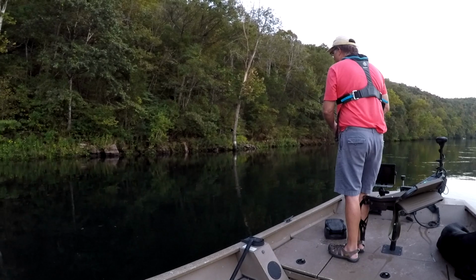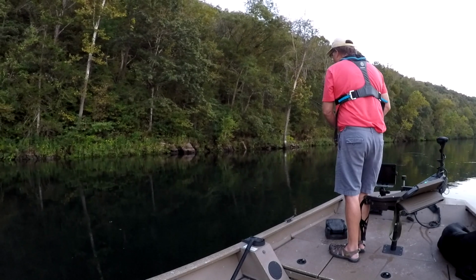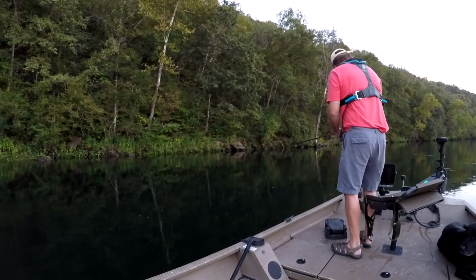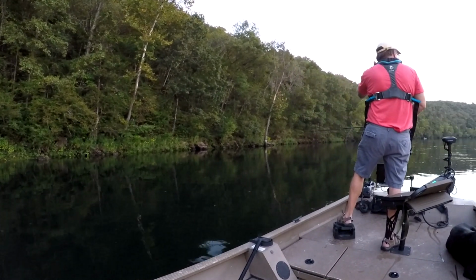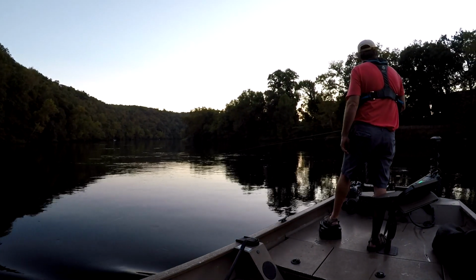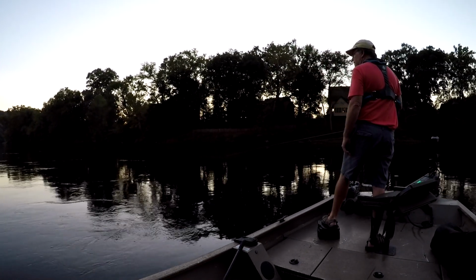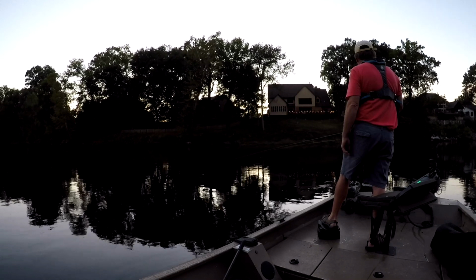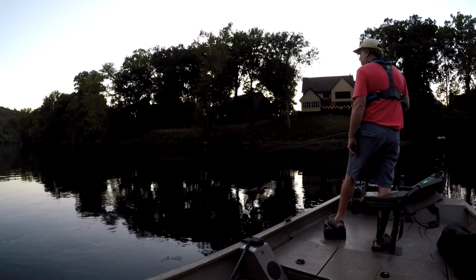When the water's off, I've noticed there are a fair number of fish on this bluff bank. And you'll usually find some bigger fish on this bluff bank, like in the morning. But there's still a lot of fish that hang in the middle. And there are even more fish that hang over on the shallow side. That's why I'm going to go over here.